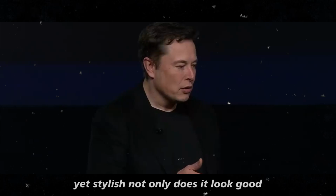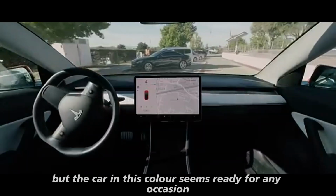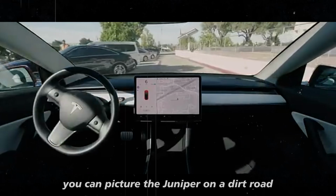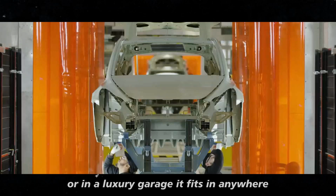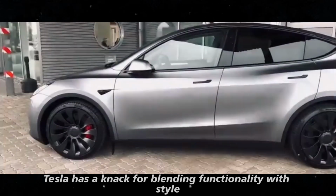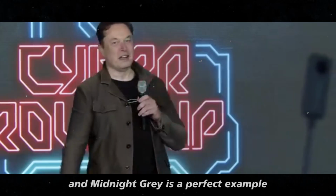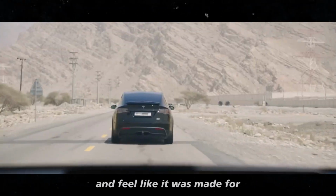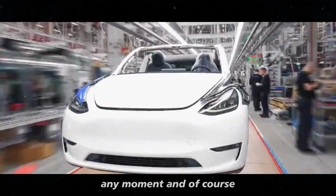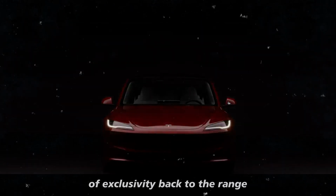Not only does it look good, but the car in this color seems ready for any occasion. You can picture the Juniper on a dirt road or in a luxury garage. It fits in anywhere. Tesla has a knack for blending functionality with style, and Midnight Gray is a perfect example. It's the kind of car you look at and feel like it was made for any moment. And of course, who doesn't love having a car with a hint of exclusivity?